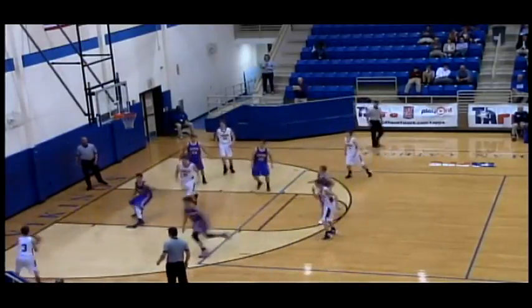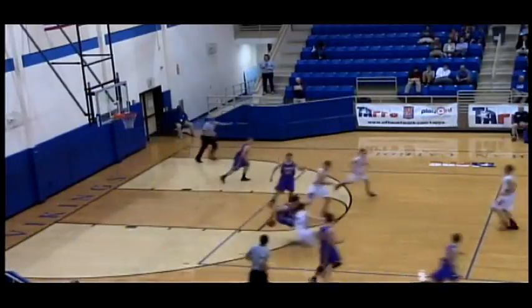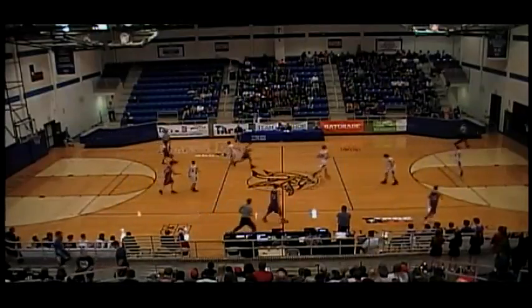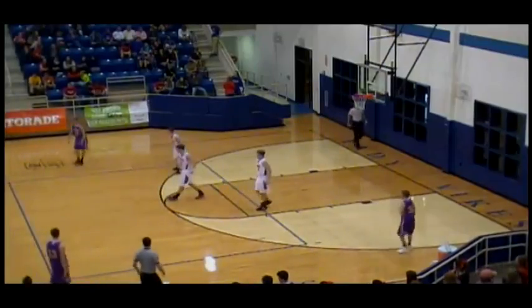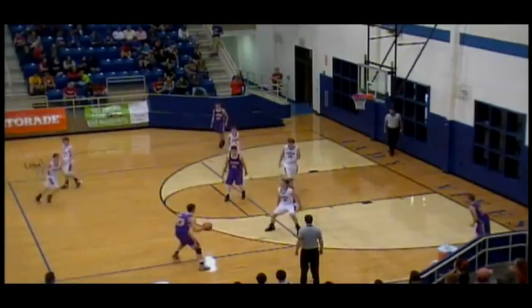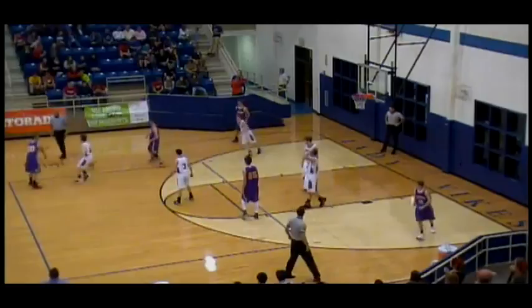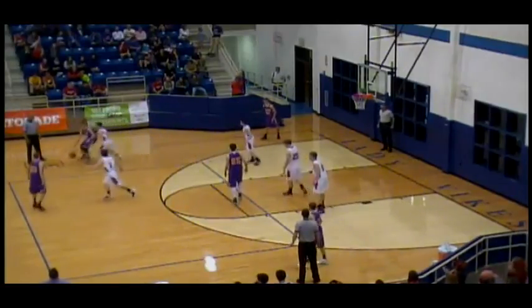Road Runner swing the basketball, great ball movement by the Runners. Air ball, though, by number 3, Matthew McCarty in the corner. Road Runners have the possession and it looks like they're going to have the game with 1 minute and 40 seconds left. 28-point ball game deficit held by the Roadrunners.